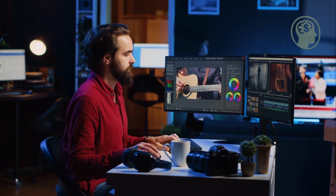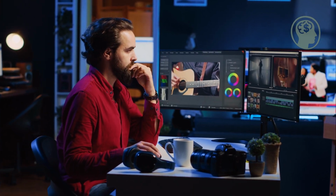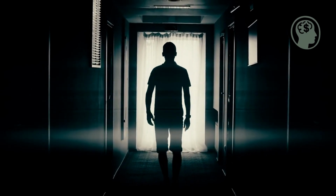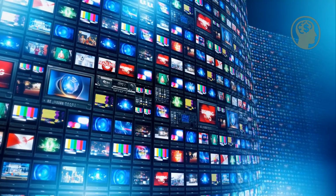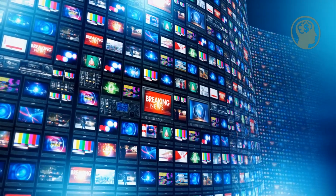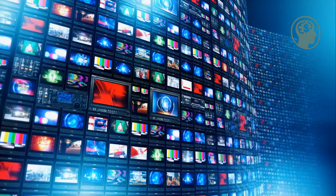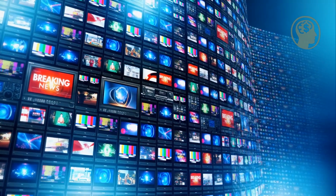Step 5. Gather visuals. For faceless videos, visuals matter a lot. You can use free stock videos from sites like Pexels or Pixabay, paid stock libraries like Storyblocks or Envato, or an AI video editor like Pictory, which pulls visuals for you.